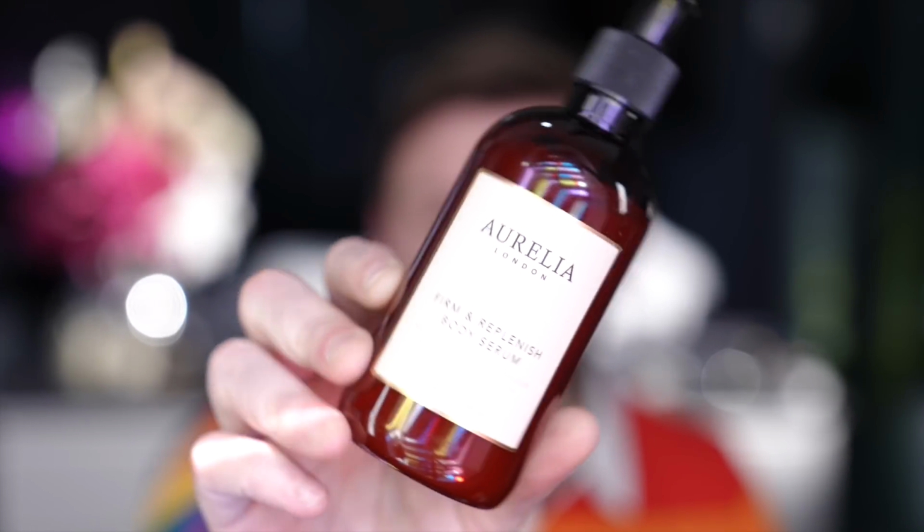Maybe it's just a man thing where I'm just not that fussed. However, I do like certain body products very, very much. And I did a whole video on body products that you can actually use on the face. There are tons and tons of products, Aurelia Firm and Replenish, which is the body serum. This is so good, not only on the body, but it works amazingly on the face.